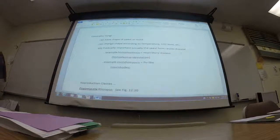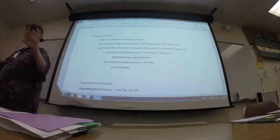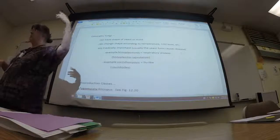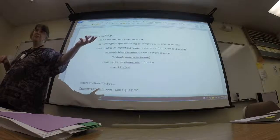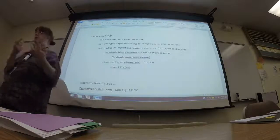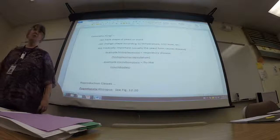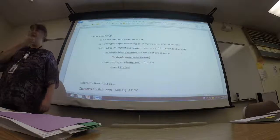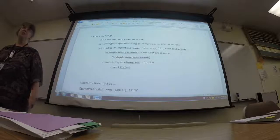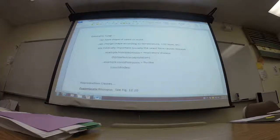Dimorphic means they can change shape. Well, what does that mean, they change shape? You have two forms. Unicellular yeast, multicellular filaments of hyphae. Some organisms can flip between the two. That's called dimorphic, or two shapes, morphic means shape. Often these are the ones that cause us problems. Technically, Candida albicans, I would put it under yeast, but you can go dimorphic. Everybody okay?